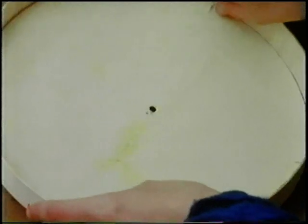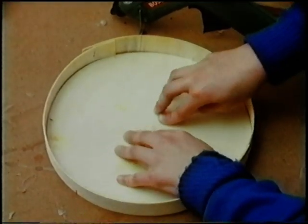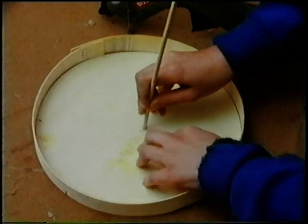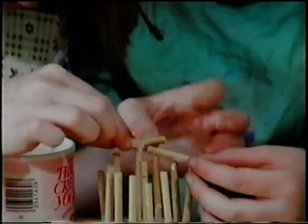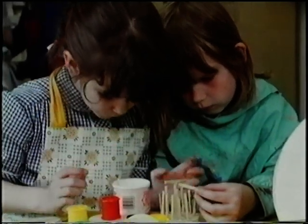But it must be used carefully, as the glue is very hot. That got on your fingers. This piece of doweling will stick quite firmly. This model is so fragile that the girls stick with their fingers.